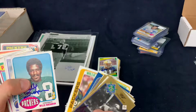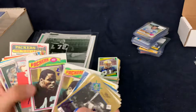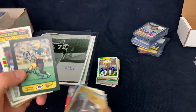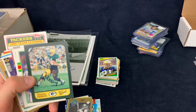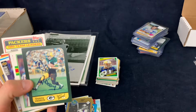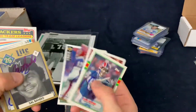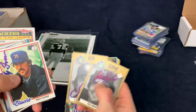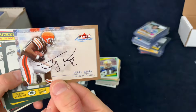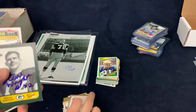Willie Buchanan. A lot of Packers in here. Fred Carr. Don Beebe. He played for the Packers. These Super Bowl cards here, I tried to buy all of those that he had. These commemorate the different Super Bowls the Packers were in. This is Super Bowl II right here. Donnie Anderson. Some more Don Beebes. More of the Miller Lites on the Ray Fosse. A few random autograph certs, certified cards, that I think will sell on Check Out My Cards.